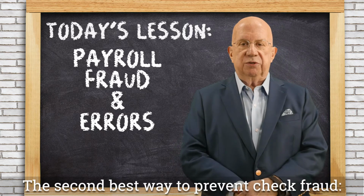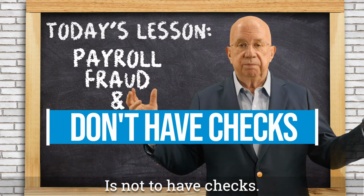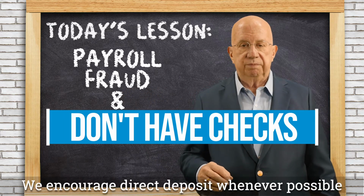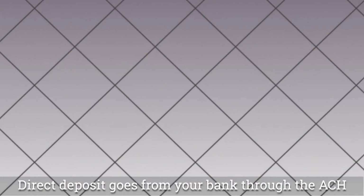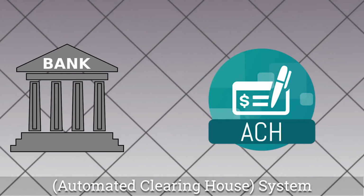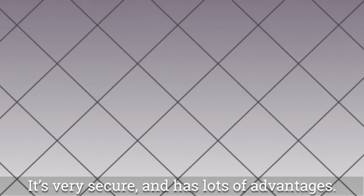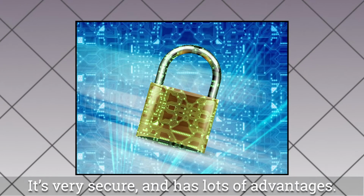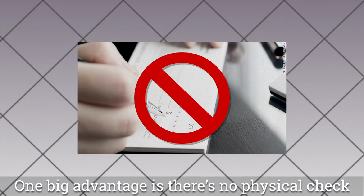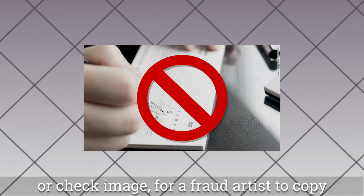The second best way to prevent check fraud is not to have checks. We encourage direct deposit whenever possible. Direct deposit goes from your bank through the ACH, Automated Clearinghouse system, to your employee's financial institution. It's very secure and has lots of advantages. One big advantage is there's no physical check or check image for a fraud artist to copy.